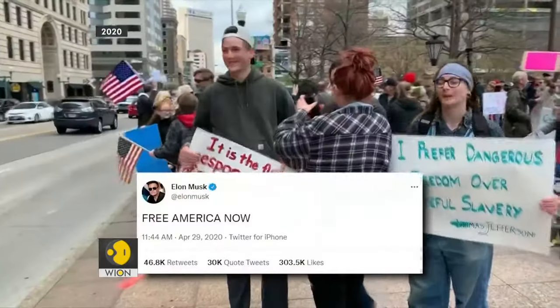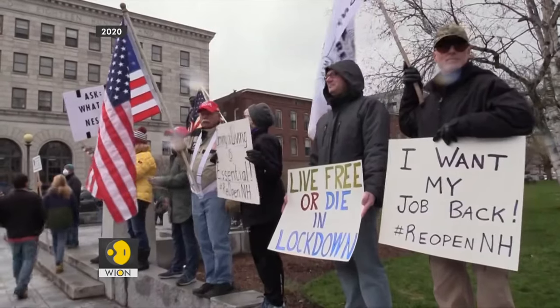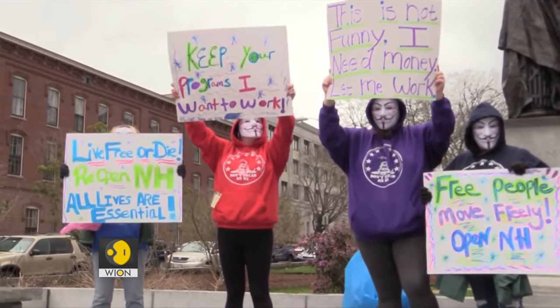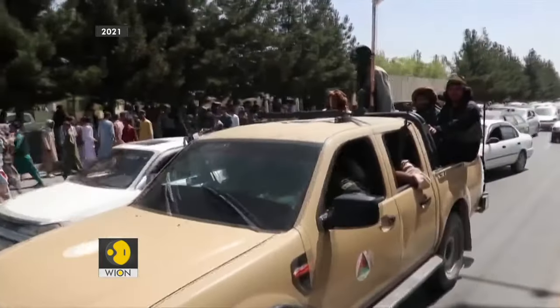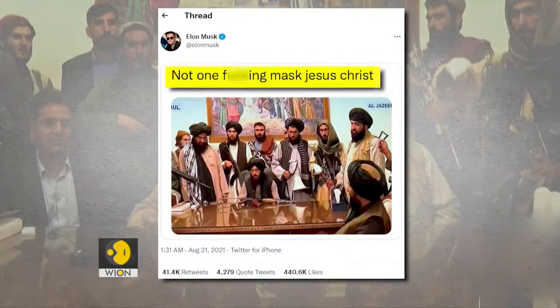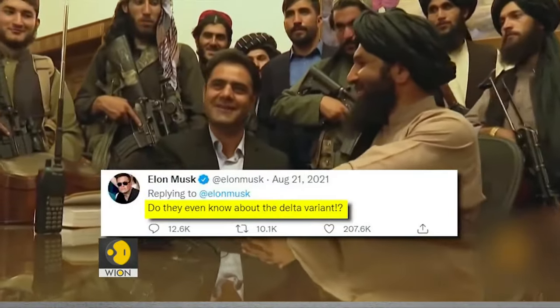In April 2020, he tweeted, "Free America now and give people their freedom back." Last year, during the Taliban's takeover of Kabul, he made headlines again. Musk posted this picture where you can see the Taliban huddling around a table without wearing masks. He tweeted this pic and captioned, "Not one mask, Jesus Christ." He followed this with another tweet, "Do they even know about the Delta variant?"